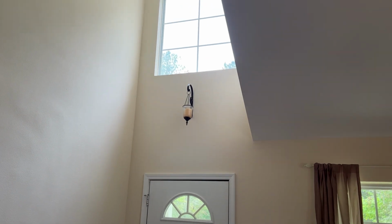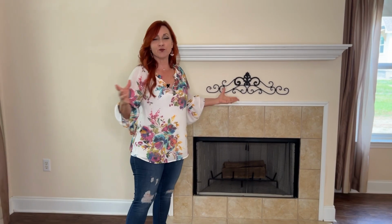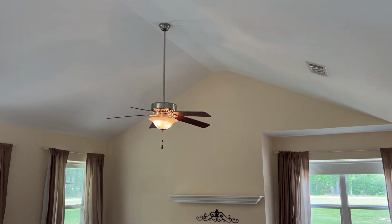As we walk in the front door of this home, the first thing that I see that I love so much is this very tall vaulted ceiling over the entry. There's a big window up there and it lets natural light just flood this space. Then as we come in, we're met with a beautiful focal point of a fireplace. This room is just lovely, and there's even a cathedral ceiling in this part of the room.